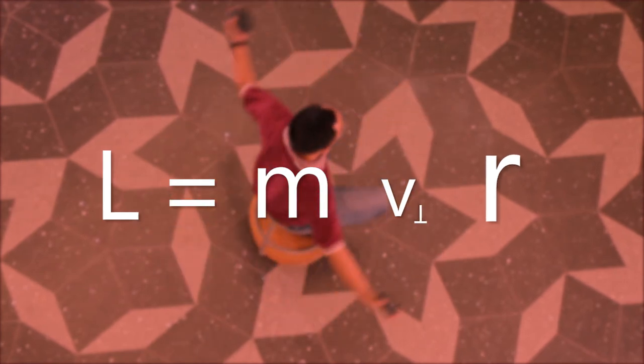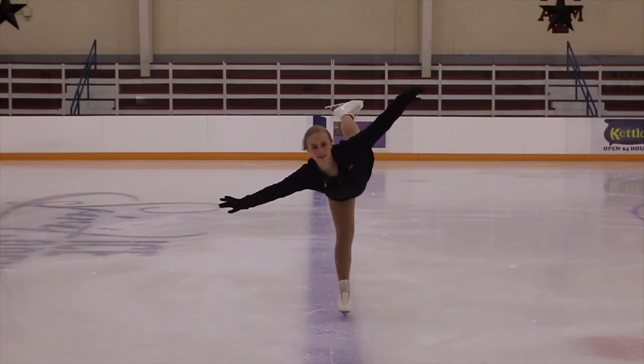Believe it or not, this not only describes how a figure skater spins so fast, but the motion of our solar system and even our galaxy.